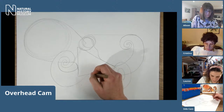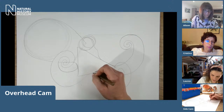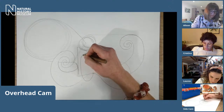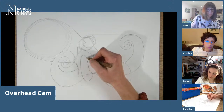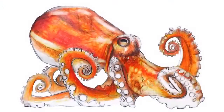Then, yeah, basically we're just carrying on with this for the moment, getting all these shapes in. So here's another, this tentacle is coming straight towards us. This is basically just like a big oblong. We're going to draw a big oblong here, which comes back onto the body. And then you can see a tiny bit of the rest of the arm there.